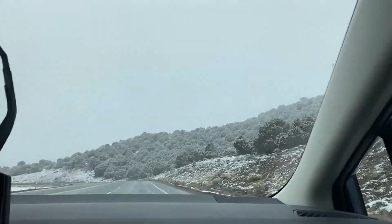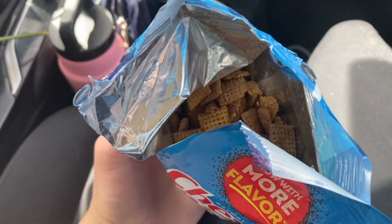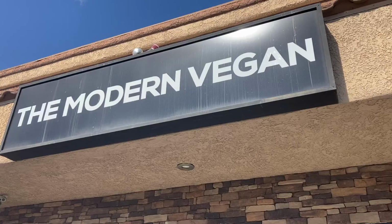We are now driving back to Las Vegas, and it is actually snowing. We stopped at Chick-fil-A and I got a lemonade, and I'm also eating Chex Mix.